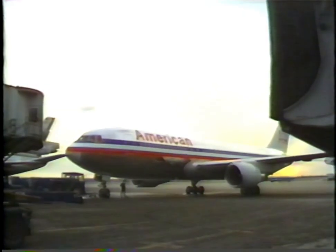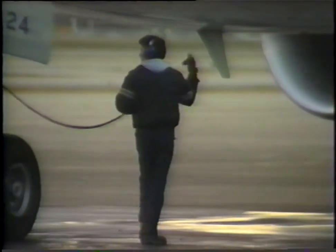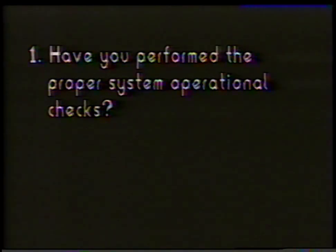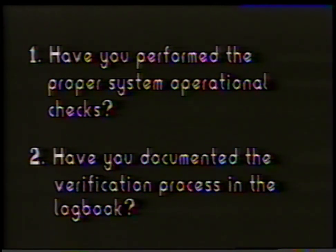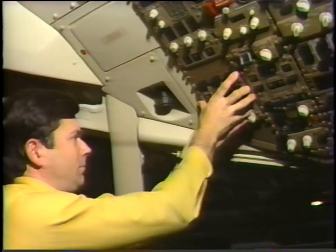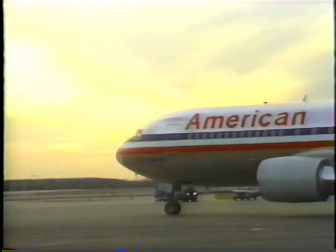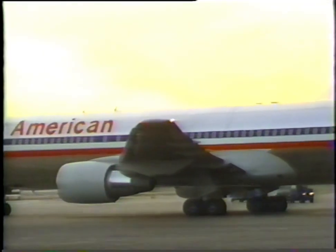When an ER aircraft departs for Europe from a U.S. gateway city, 2 questions must be asked. Have you performed the proper system operational checks? Have you documented the verification process in the logbook? Mechanics who service any American Airlines aircraft must be able to answer yes to both of these questions. Failing to complete both of these steps on an ER aircraft could result in fines from the FAA or even losing our approval for extended range operations.